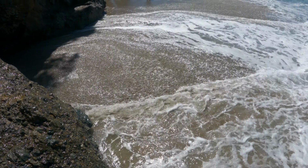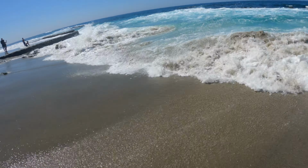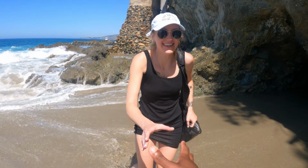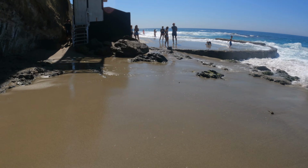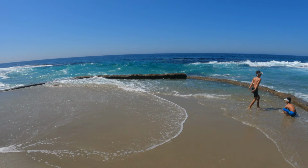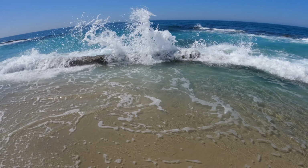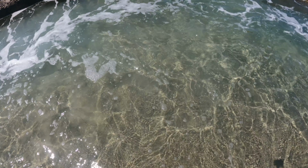Some strong water. I'm going. I gotta jump. My shoe got stuck. Let's go. I got stuck. Apparently this forms like a little pool that you can swim in sometimes. Look how clear the water is though.